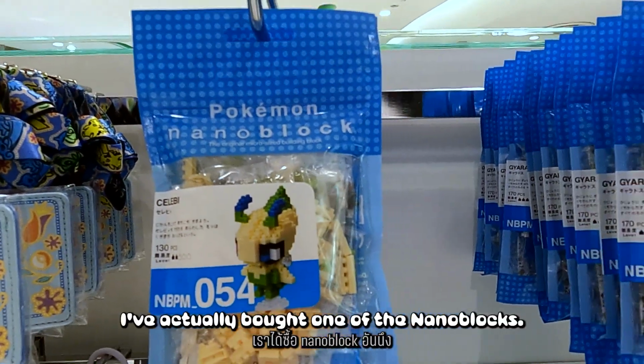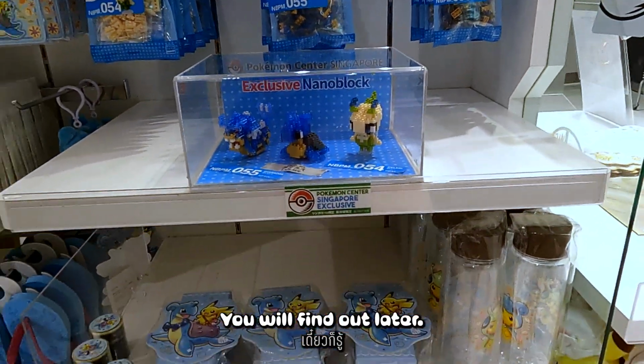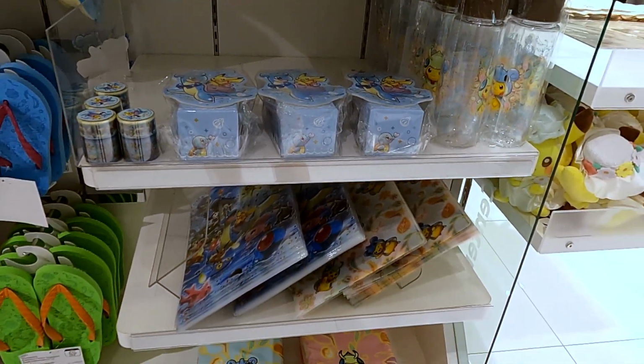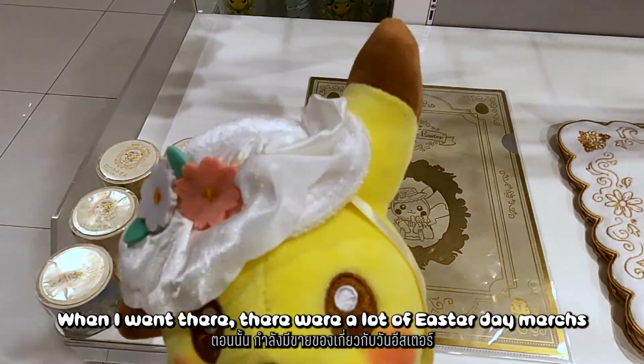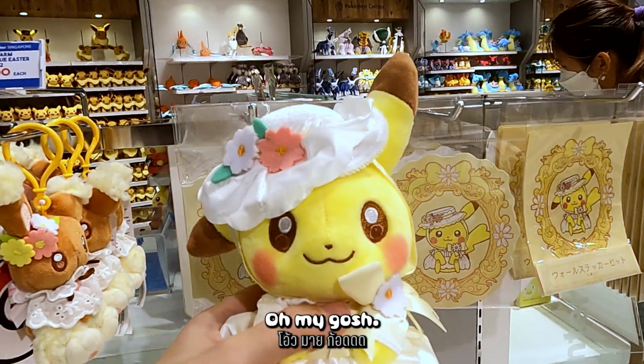I've actually bought one of the nano blocks, but which one? You will find out later. When I went there, there was a lot of Easter Day merch, and they are so cute. My first one is Pikachu. Look at the chick, oh my gosh.